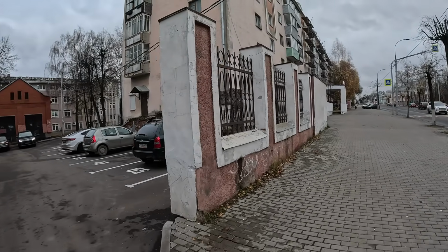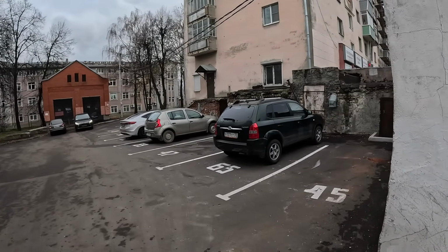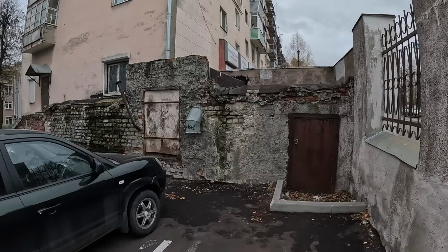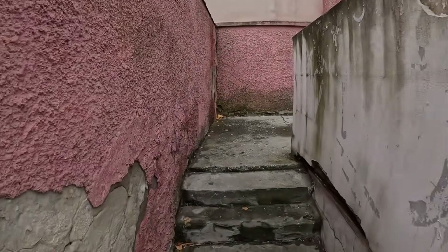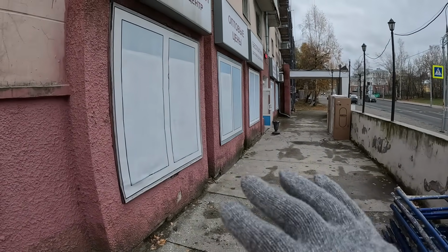I love how we've got some old wall here, and then we walk behind this wall. Blimey, how long's this been there for? That's so cool. Let's go and have a look what's up here. I love these little places where there's steps and stuff like that. Not really much going on, just some fake windows.